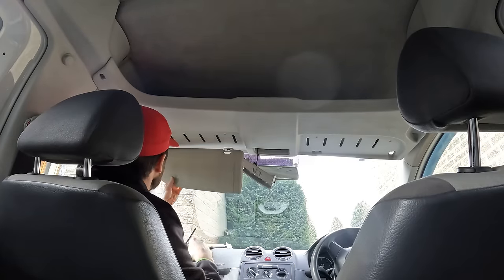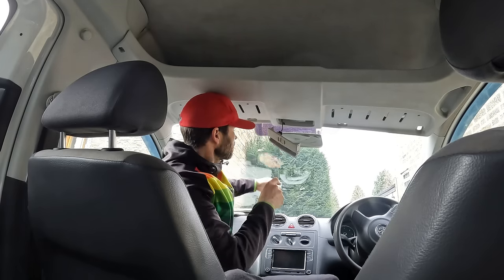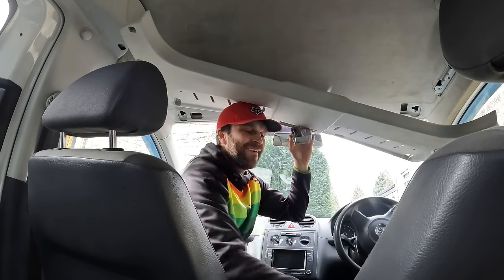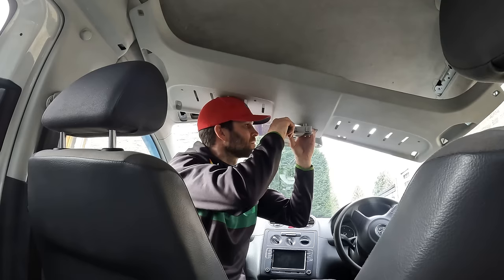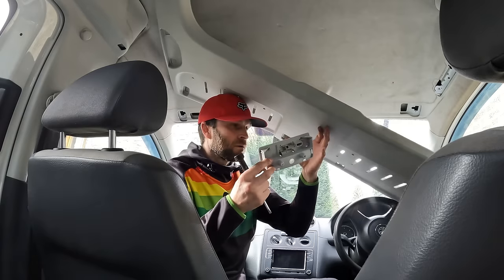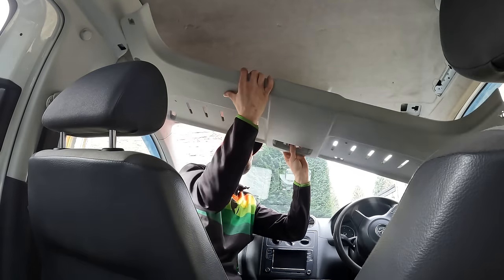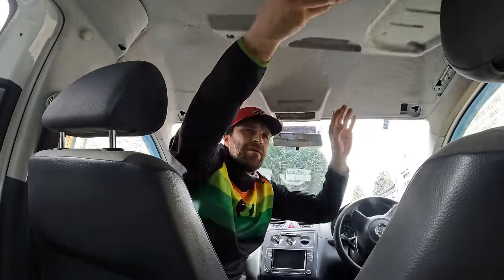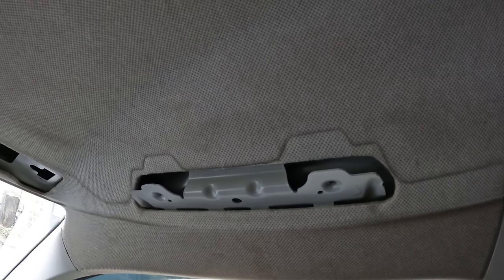Right, next one. I'm a bit stuck now. I just need to unclip this light. Whoa. And now that's off. Down she comes, without stretching that wire too much. There we are. Wow, it's a bigger space now. Yeah, this thing needs to come off for definite.